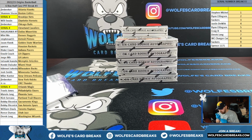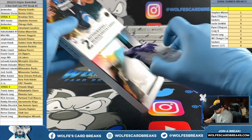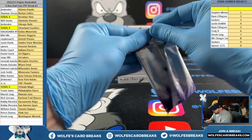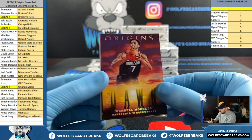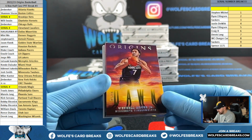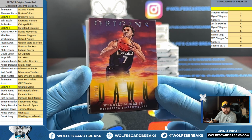Okay. First box. Coming out hot. One out of 10 gold. Another gold. I love gold. Dawn insert for Wendell Moore Jr. and the T-Wolves. Minnesota T-Wolves, Josh Gold. There you go.